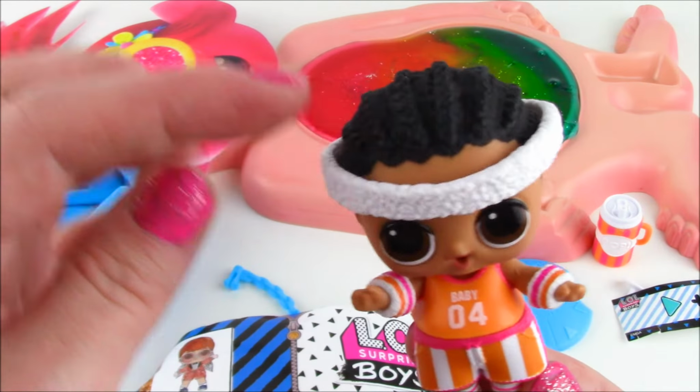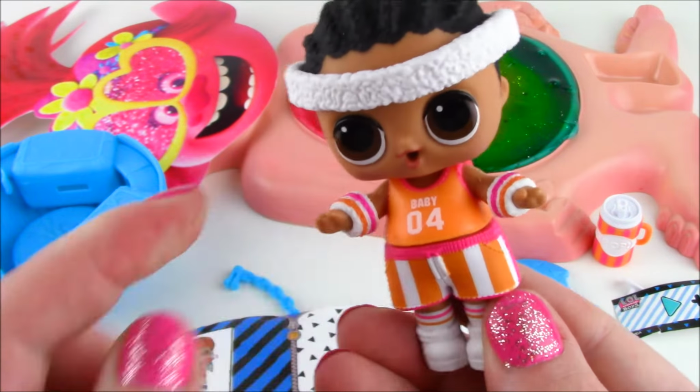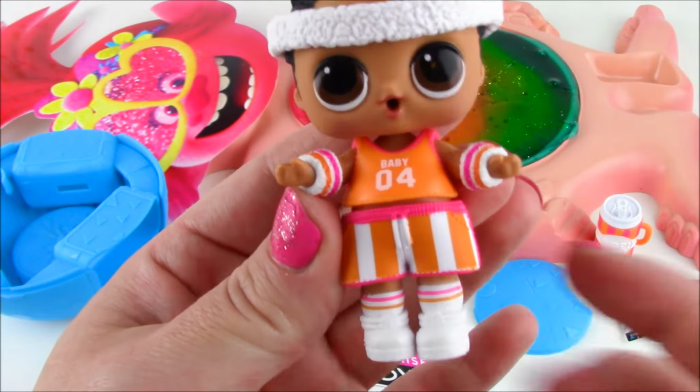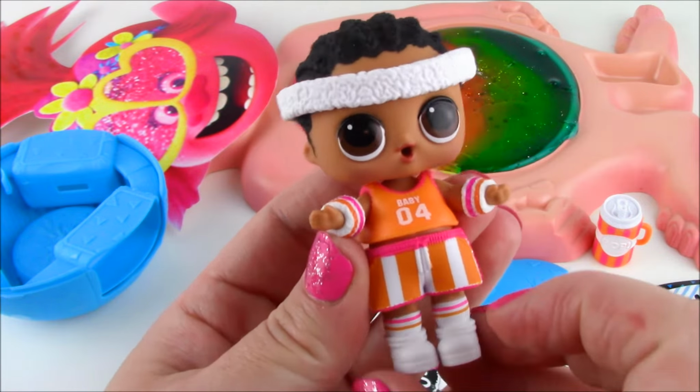Look at his hair. He's got those adorable little braids, his little sweatband. I love these bracelets here. These little sweatband bracelets, they match the outfit, matching socks, and white sneakers. The matching sports drink bottle.